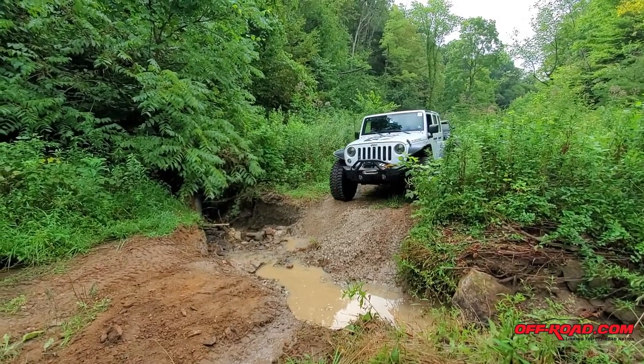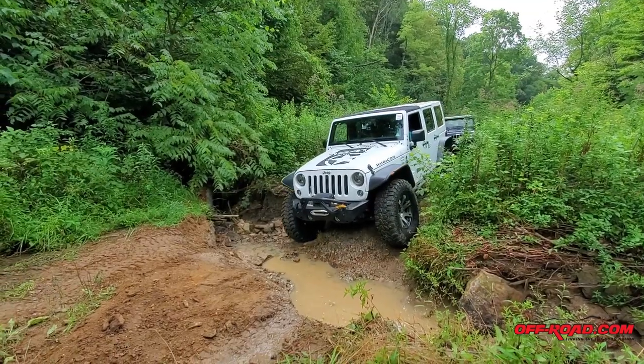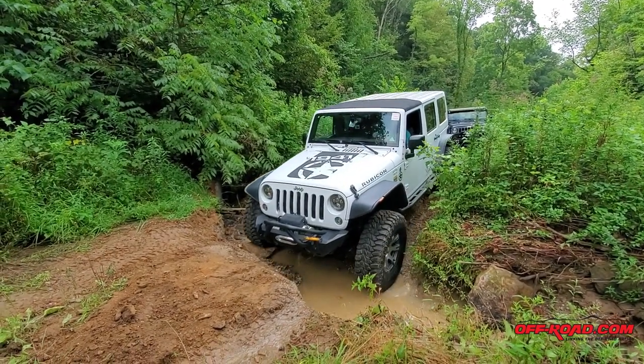The first obstacle was not much of an obstacle, and the 37s allowed me to cross over this little creek and off-camber section with relative ease.